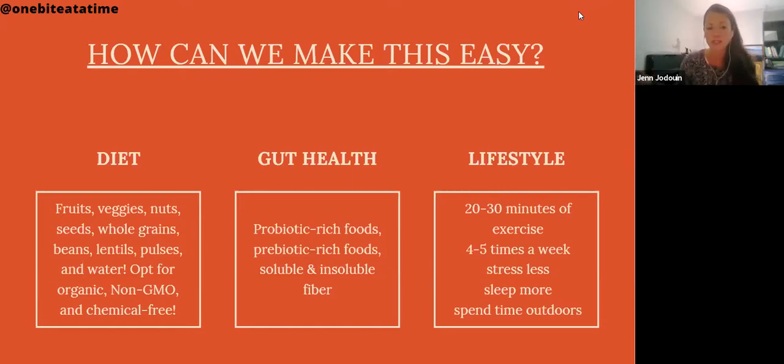Like if you've got 20 minutes of cleaning to do around the house, I challenge you to put on some of your crazy poppiest music and just swing like a madman, okay?